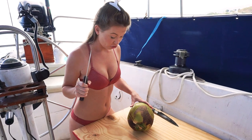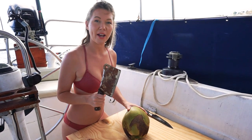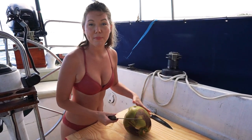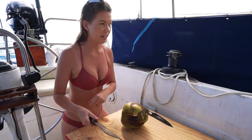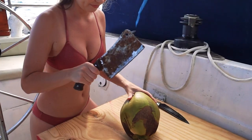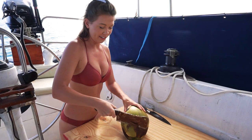So I'm going to just try to chop off the top edge without cutting off my whole entire hand, and then cut a little hole in the top, and then I'm going to pour the juice out, and then later we're going to scoop out the goodies. So here we go. I don't want to cut my whole hand off. I'm scared.